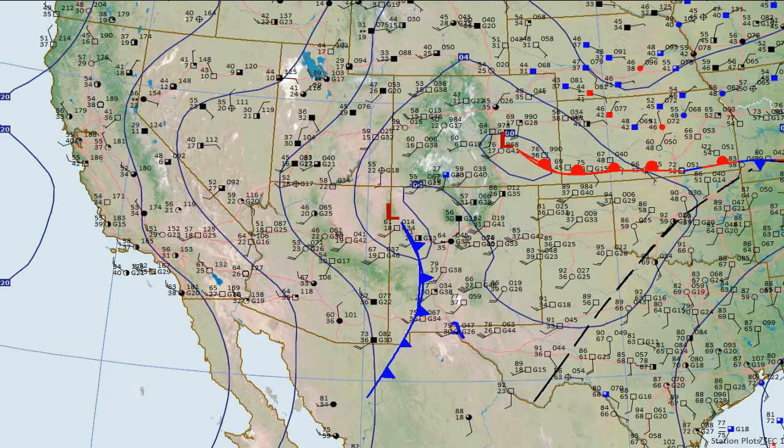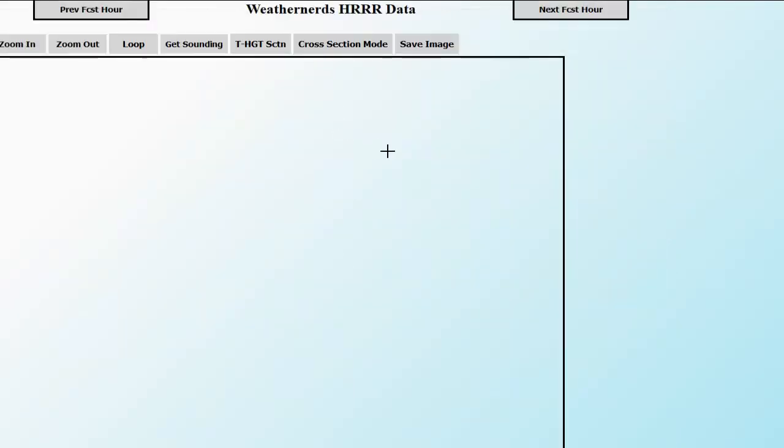And you can see we go from 79 at El Paso, and then we fall off to 60 at Tucson, 57 out there in Safford. So I'm going to go with that for now. Let's see if we can get some help from weather nerds there.